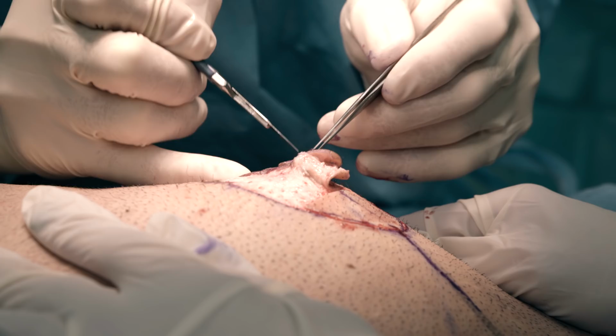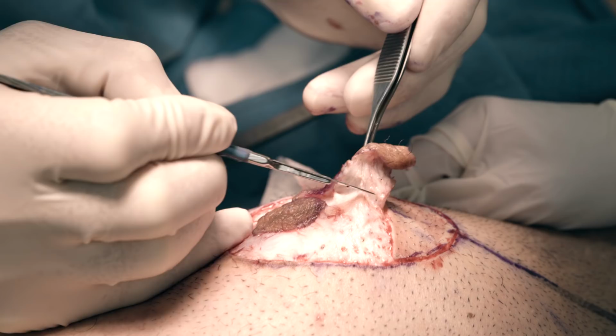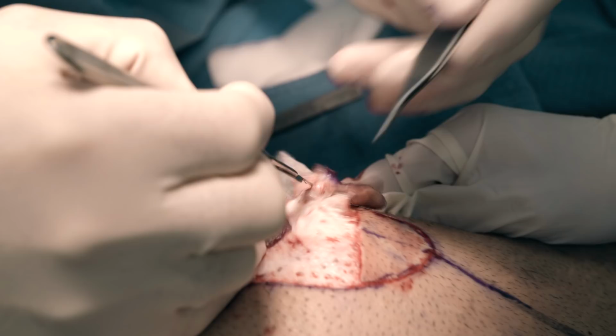This is why you don't want to do lipo, because if I'm underneath this, I'm going to thin this out too much, and you're going to have trouble. I did one or two nipple lifts at the same time, and I just didn't like the results. So now I do them separately.